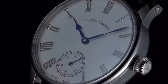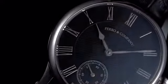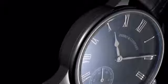At Ferro & Company, we believe that fine details, perfection, using the highest grade materials, and everlasting movements is what makes a watch luxurious.